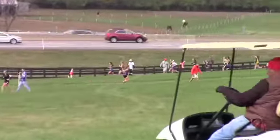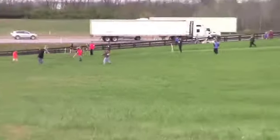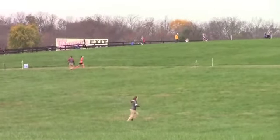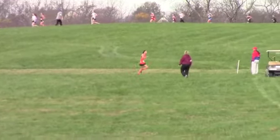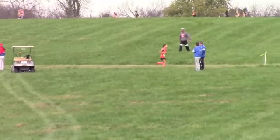But Watkins has about a 30-40 meter gap now, as Mattingly has put down the hammer. Yeah, Mattingly in the last 400 has really opened up that lead and is starting to hold on to that gap a little bit. We'll see if she can hold it the last 1200 or so, but it looks like she's going pretty strong.